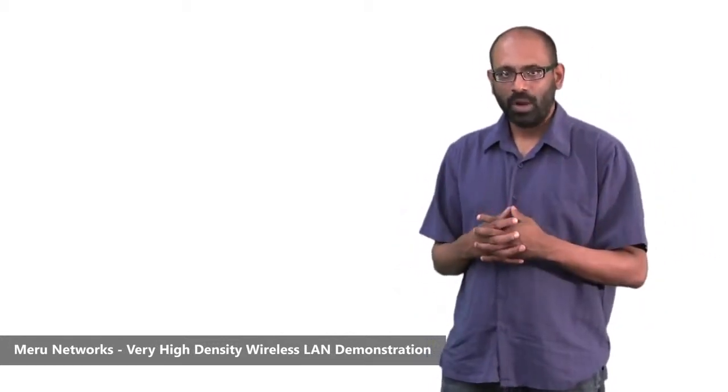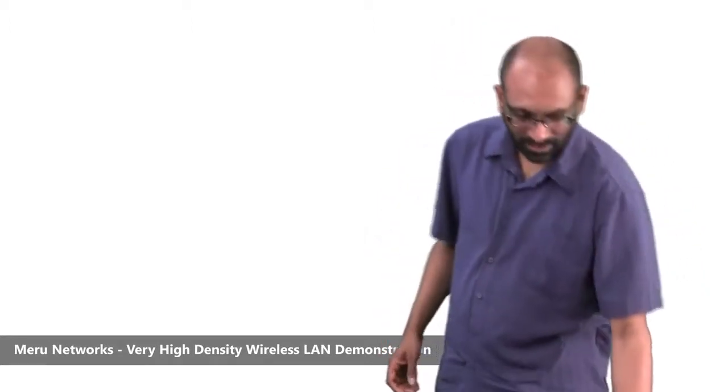On June 13th, 2010, we ran a very high density wireless LAN experiment at Meru Networks. What I'm going to share with you now is the parameters of the setup.